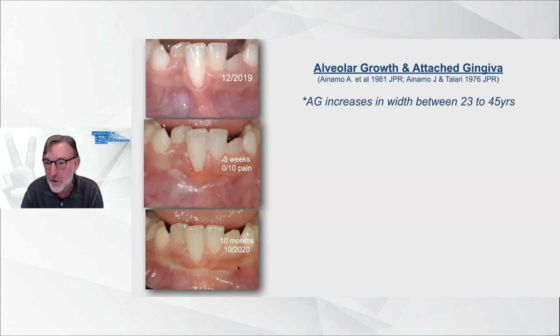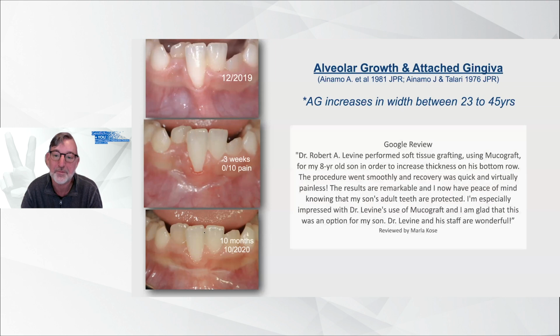And we know from the research, attached gingiva will increase in width between 2 and 3 millimeters, and there's no question it will increase in the mixed dentition to the fully adult dentition.